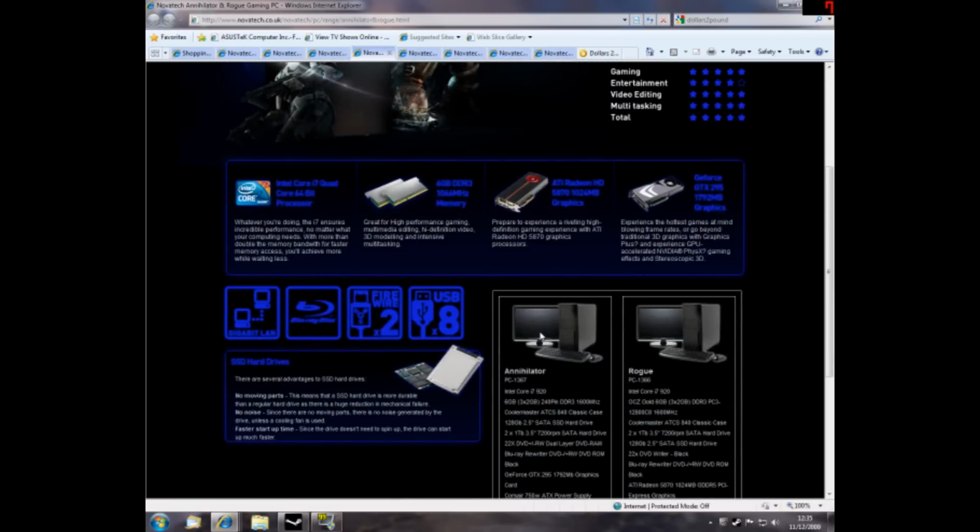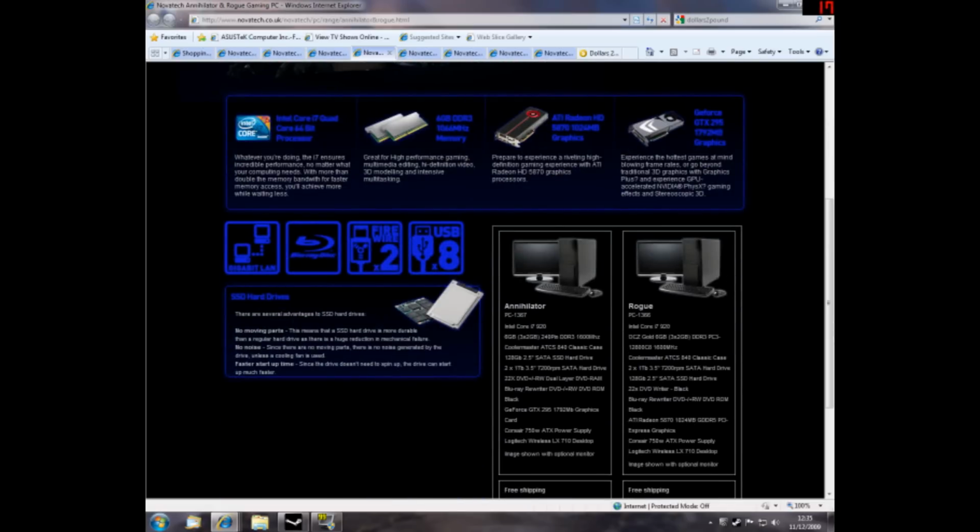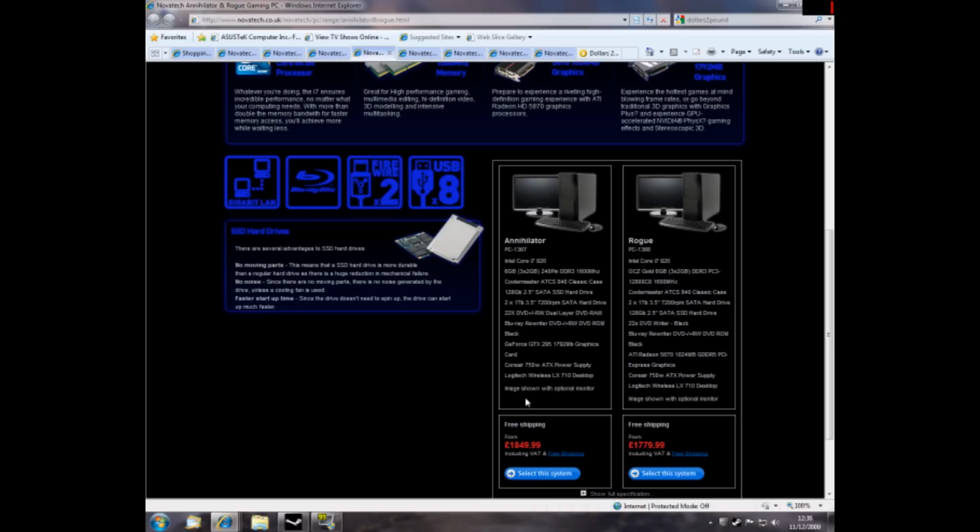If you have a lot of money to spend on a computer and you've been saving up for ages, and I mean a lot of money, just under £2,000, you want to look at the Annihilator and Rogue gaming PCs. Now, if you're a Nvidia man or woman, you'll look at the Annihilator, which is an i7 920, 6 gig, 3 times 2 gigabytes of 1600 megahertz RAM, Cooler Master case. You've got a 128 gig solid state hard drive plus 2 times 1 terabyte SATA hard drives. You've also got a DVD dual layer drive, a Blu-ray rewriter drive, and then the crowning jewel obviously is the GTX 295, 1792 megabytes of memory there. You've got a Corsair 750 watt ATX power supply and a Logitech wireless desktop mouse.